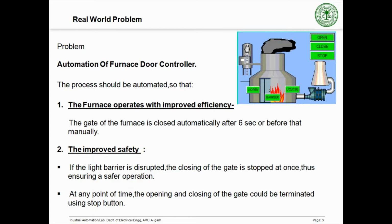For improved efficiency, the gate of the furnace should be closed automatically after 6 seconds or before that manually. If the light barrier is disrupted, the closing of the gate is stopped at once, ensuring a safer operation. At any point of time, the opening and closing of the gate could be terminated using a stop button.